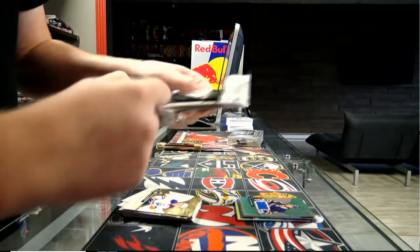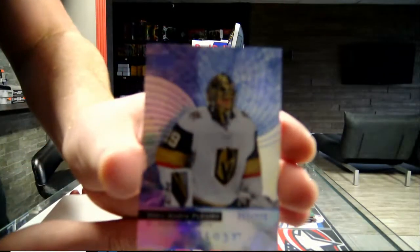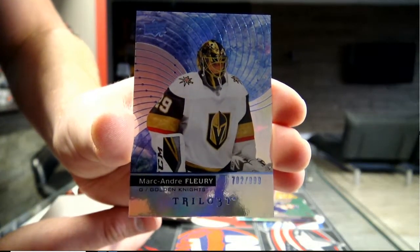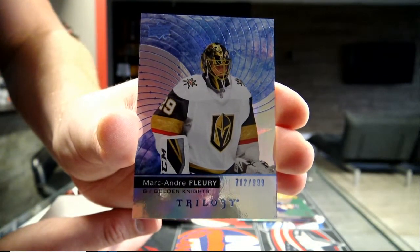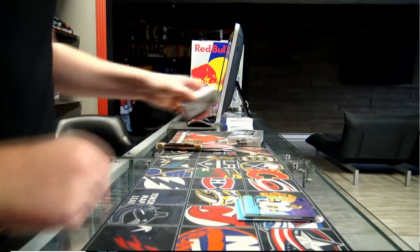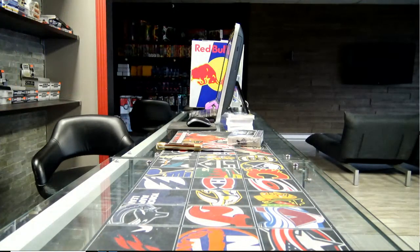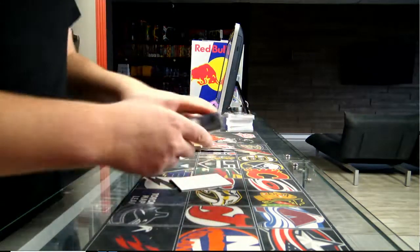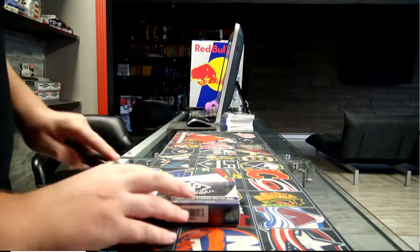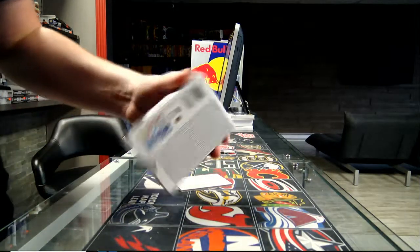Also, base card /999, Vegas Golden Knights, Marc-Andre Fleury. So another Vegas Golden Knights hit. All right. Last box. Of course, SP Game Used 17-18. We're gonna post another raid, guys. Another quad box. It's gonna be Series 1, Series 2, Omni boxes. So four O-Pee-Chee boxes, and then we'll be next.